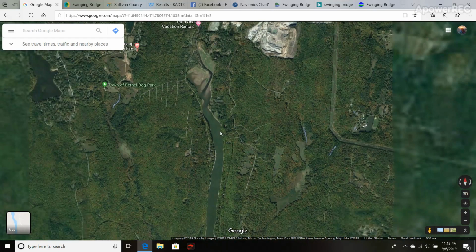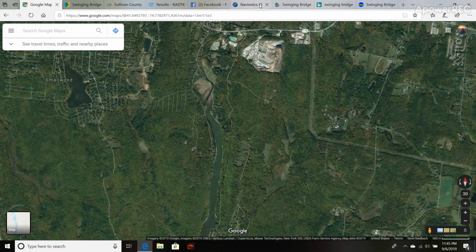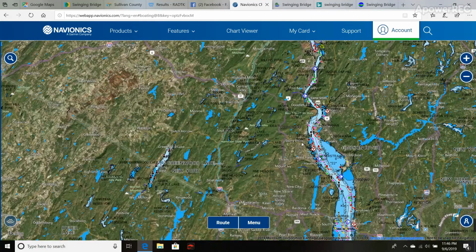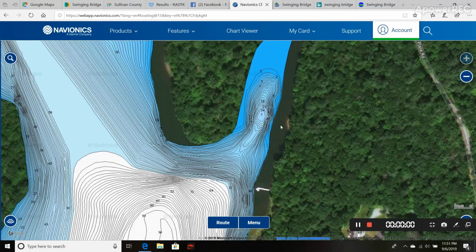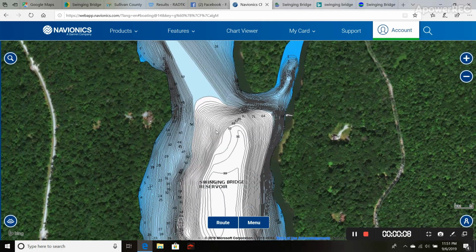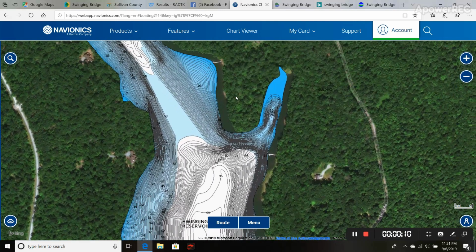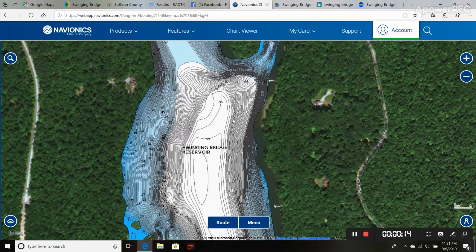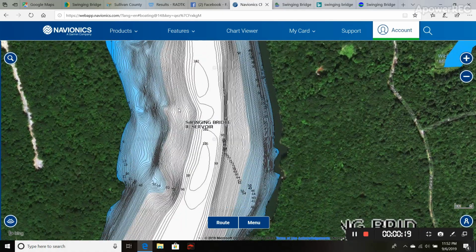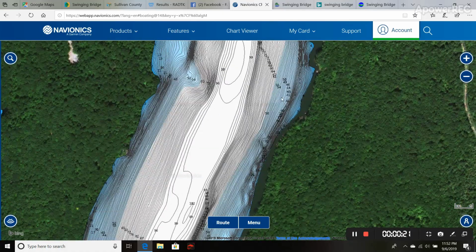So, after looking at my satellite imagery, I like to go over to Navionics, and let's find Swinging Bridge. Okay, so now looking at our Navionics map, we could get a good idea now how deep this lake is. You can see there's not too many shallow bays, and it drops off very fast. It's a very deep lake with a lot of ledges. This is a man-made lake, so I guess it was dug out that way.